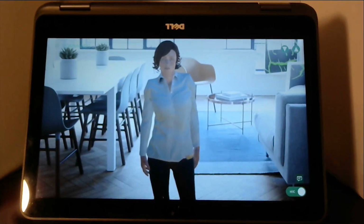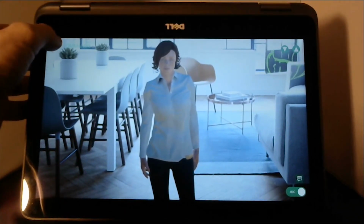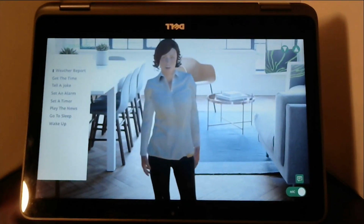What time is it? 9:12. Few clouds and 82 degrees Fahrenheit. Today's forecast is for a high of 82 and a low of 79.